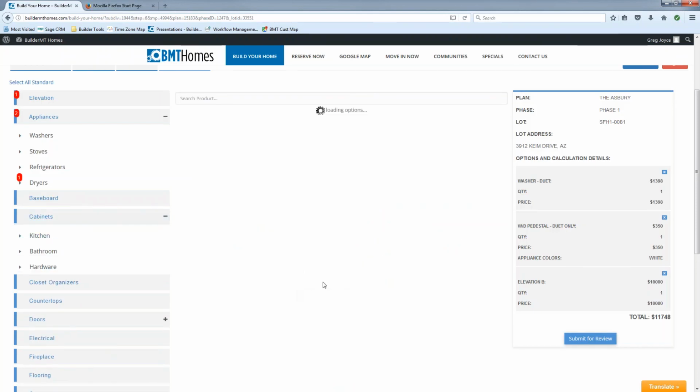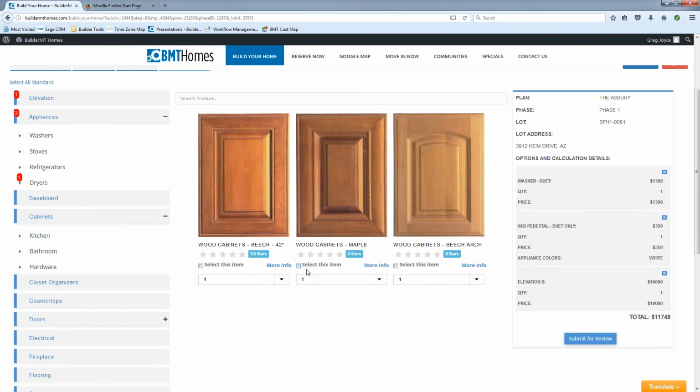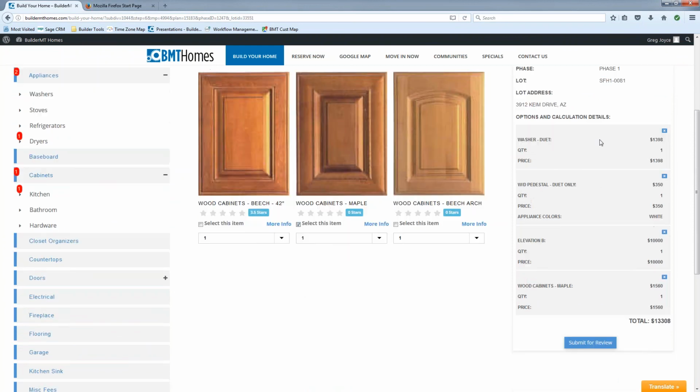Let's go down to our cabinets. Let's pop into the kitchen and let's do the maple cabinets. And once again, you're seeing it add up my items here so that I, as a consumer, know exactly when I'm adding options onto my house. You can choose to show this or not show this, either pre or post contract.